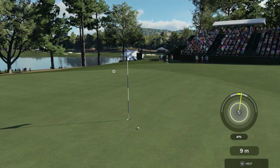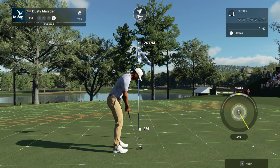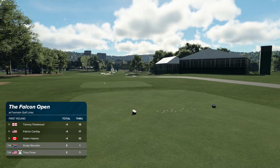Get the fist pump ready. This looks like it's going in. And this one is for his par. Starting the round at even par. Nothing wrong with an opening par, just easing their way into this round.